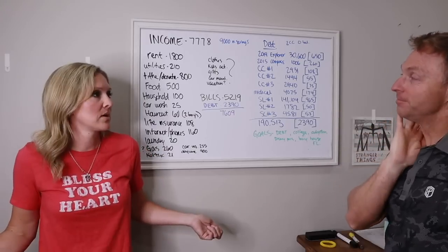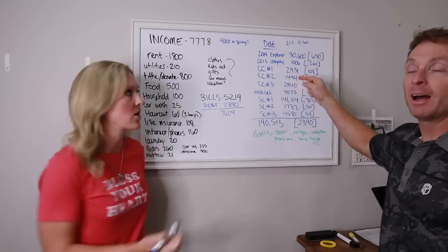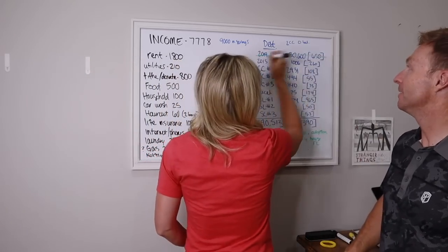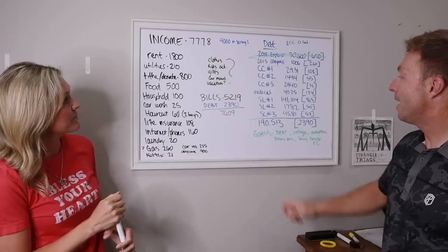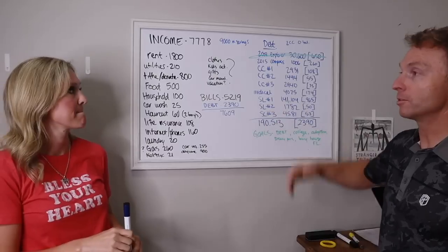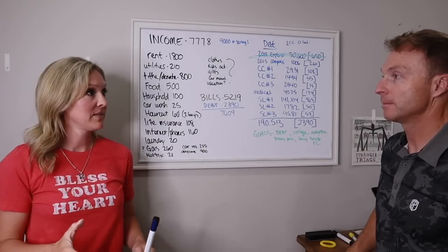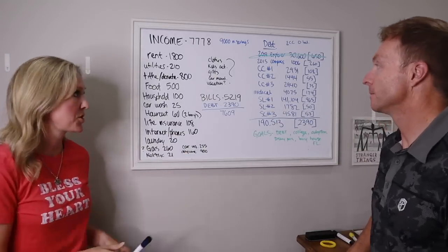I know people aren't going to like it, but listen, I don't like this budget. You can't afford this car. You cannot afford this car. I'm sorry, it hurts. But when you have this much debt, you can't afford to have cars of debt. Cars are just luxuries. You make so much money, and spending every penny on this car is a huge problem.